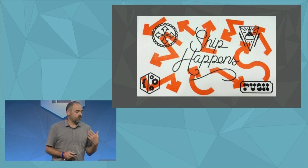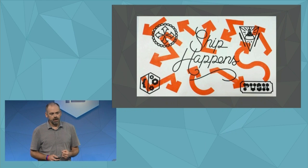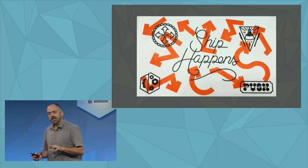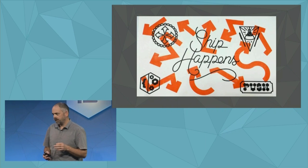I want to talk to you about how we ship mobile at Facebook from a release engineering standpoint, but we're kind of famous for how we ship the web software. We release Facebook.com twice a day, every day. And I'll give you some inside information: that happens about 9 a.m. Pacific and 4 p.m. Pacific.